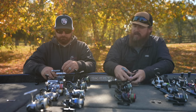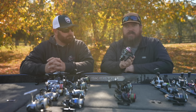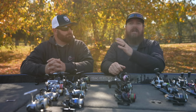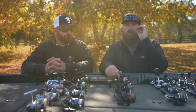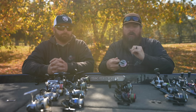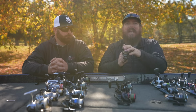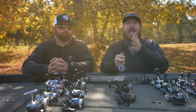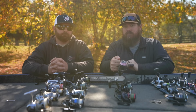The other one is this guy right here. This is from Abu Garcia. Now, they have piles of reels, and a lot of them are really solid options. But when we're looking for the gem, the true standout, Abu Garcia Xenon MGX. This is a high-end reel. This reel is very impressive.